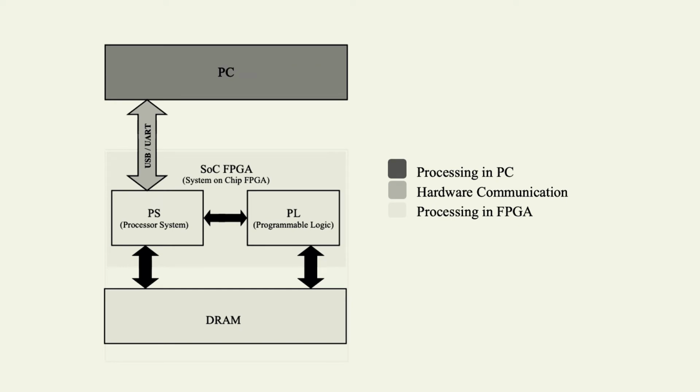This is the overview of the hardware architecture. Pre-processed images, annotated true values and initial weights will be transmitted to the FPGA via UART from the PC. Then they will be stored in DRAM and be received by the PS in order to send them to the PL for further processing. Iteratively, the PS and PL will do the computational processing, then the updated weights will be sent back to the PC through UART or USB.